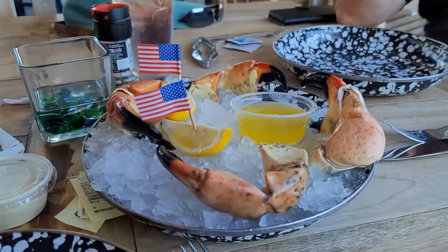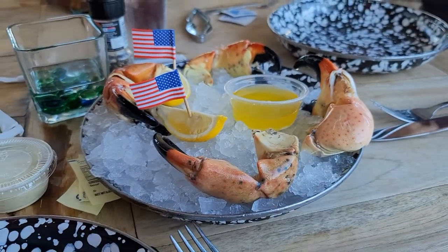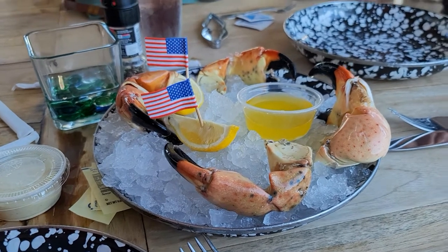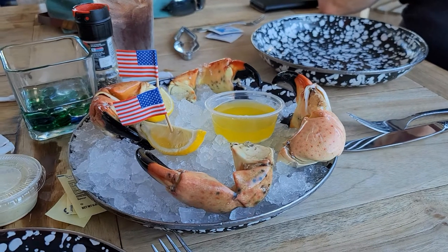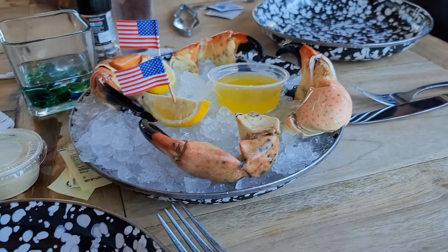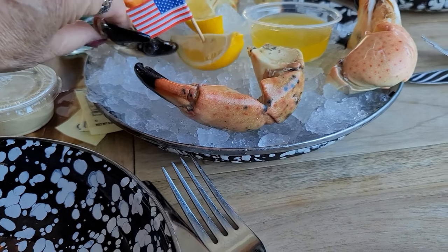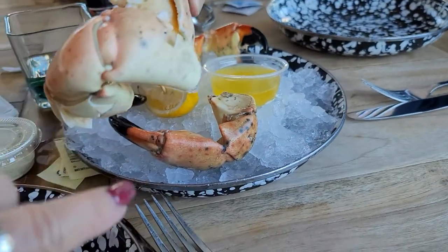Okay, it's our first stone crab claws for the season, and we are at a restaurant called the Stoned Crab, appropriately. In Key West? In Key West, but not downtown, sort of on the way to our hotel. So we stopped for a little appetizer.